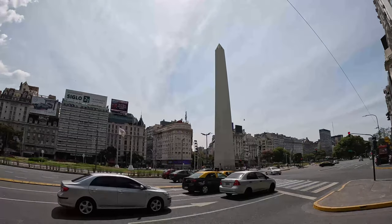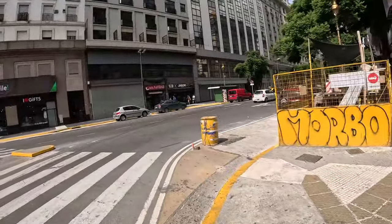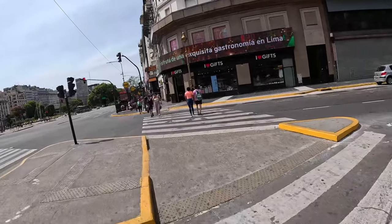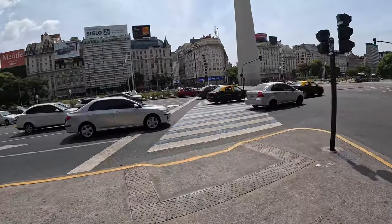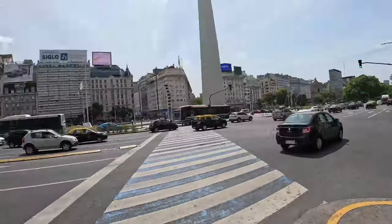All right, guys, so we made the 15-minute walk to the Obelisk. It's pretty much a straight shot down the street from Plaza de Mayo, so pretty easy. There's a subway that can take you here, but they're doing renovations on it right now. It's under construction for modernization. So the only options are to walk or take a bus. But the bus is like 10 minutes, so we figured we'd just walk. It's only an extra 5 minutes. It is nice out. But yeah, check out the scenery.